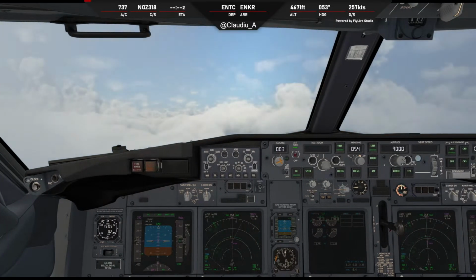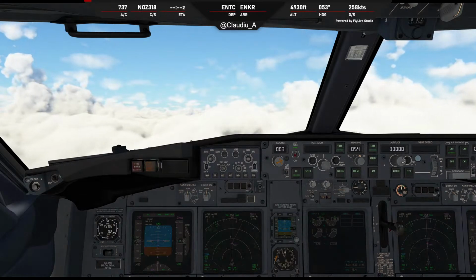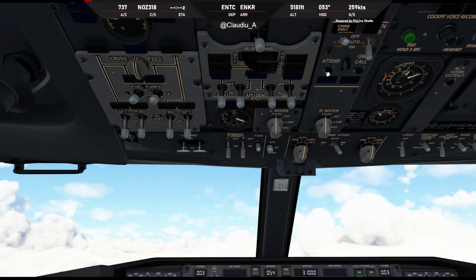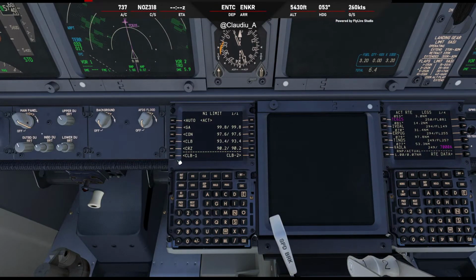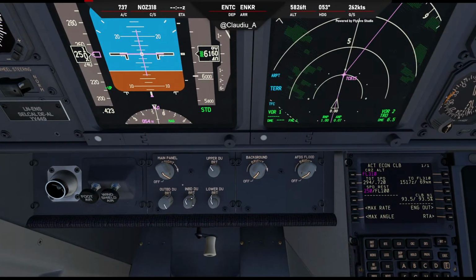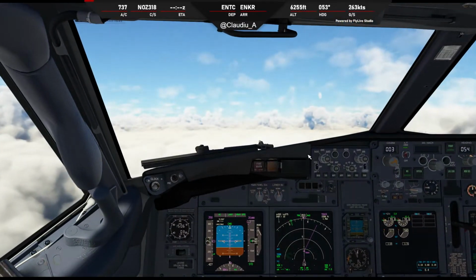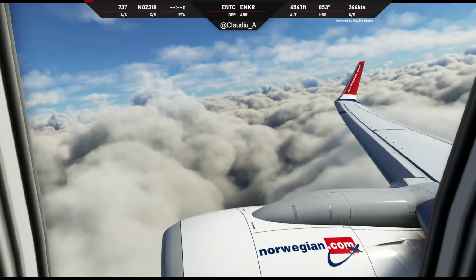Can put the passenger signs on and we'll climb to flight level 310. Release the cabin crew. And N1 limit will clear it with the climb page. Goodbye, Tromso.